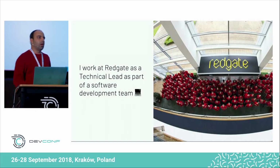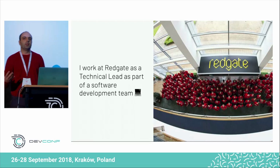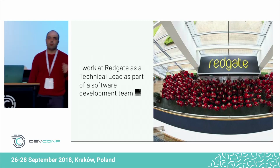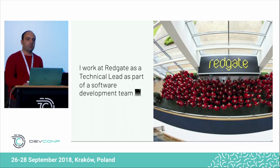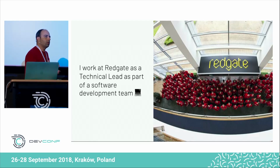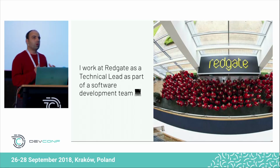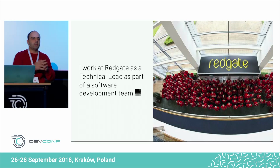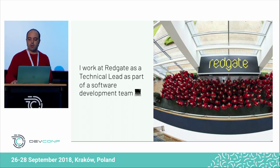Most of the stuff that I'm going to be talking about here is based on my experience at the company that I work for called Redgate. I worked there as a technical lead of a software development team. What Redgate does is create tools for Microsoft data platform professionals to make their jobs a bit easier when working with databases like SQL Server. As I'm going to be talking about my experience leading a product team at Redgate, I think it's really important for you to understand a bit more about the company, because then you can take it with a pinch of salt. What I believe is that there is no cookie-cutter approach to leadership, so it's only valid within a context. So I want to tell you a little bit about my context.